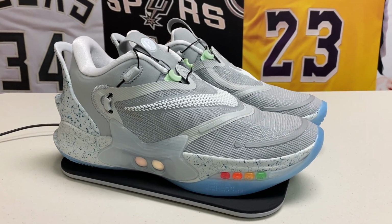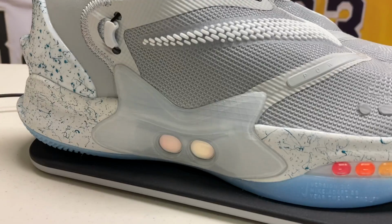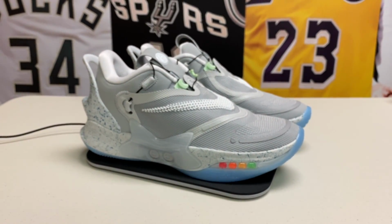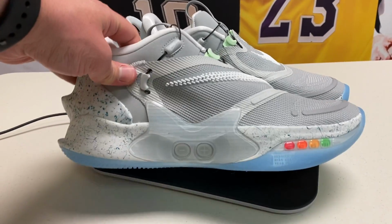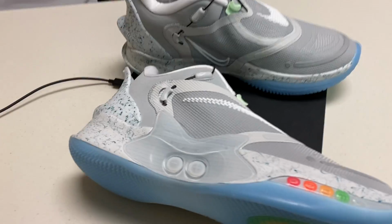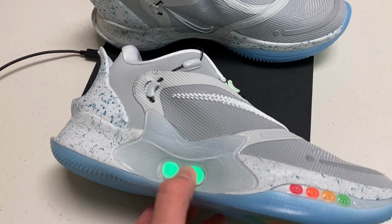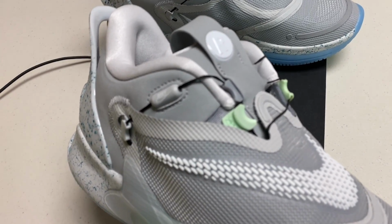So the cool thing about putting the shoes on the charger is that to alert you that the shoes are charging, the colors on the side actually start to pulse, just to let you know that the shoes are actually charging, everything's plugged in. So it's a really cool setup. And then if you take the shoe off the charger, you can see the colors light up there. And then if we check out the shoe as you push the buttons, and if you listen to that, you can hear the shoe actually tightening and loosening. You can see the string right there.